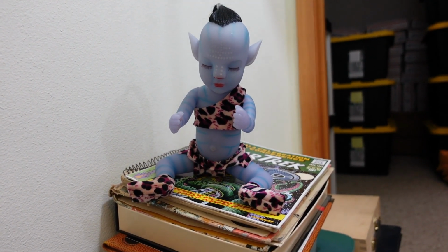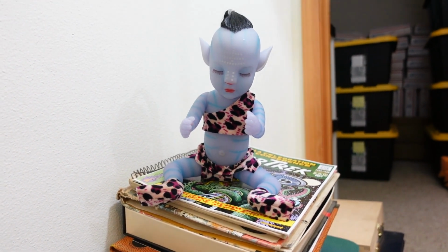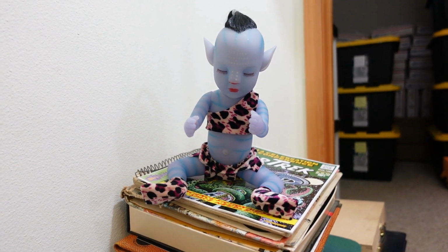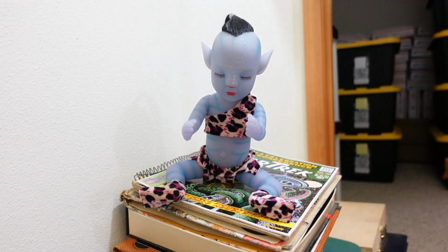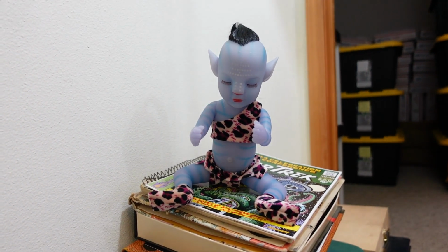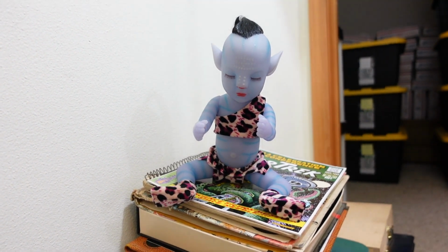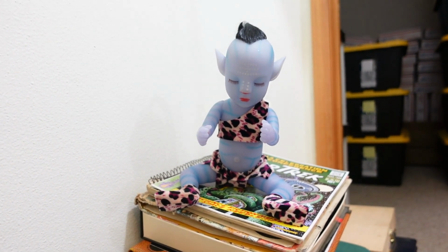$1.49 we paid for this. This is the little baby avatar toy that retails for upwards of $100. Not sure what I'm going to list it for. But let me know in the comments what you think I should list it for. Check it out. Do a search for a silicone baby avatar toy and see how much those are going for and what you think I should sell this one for.